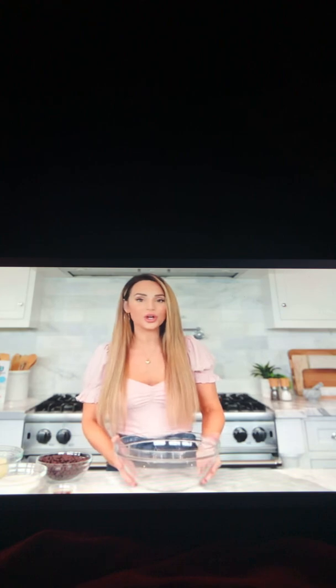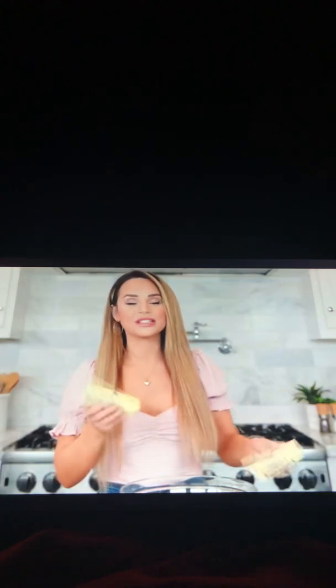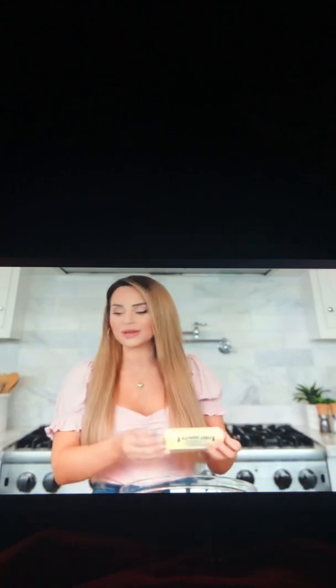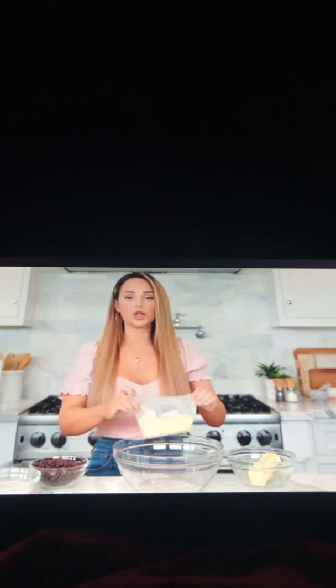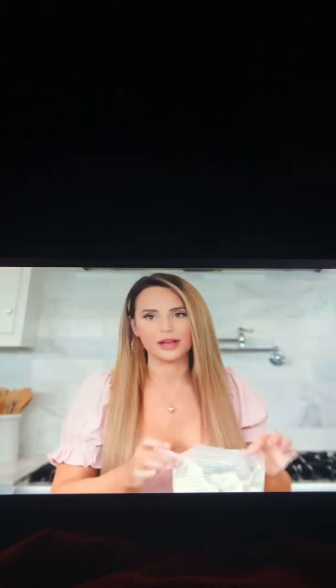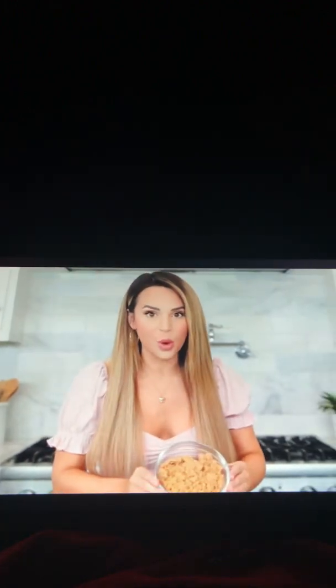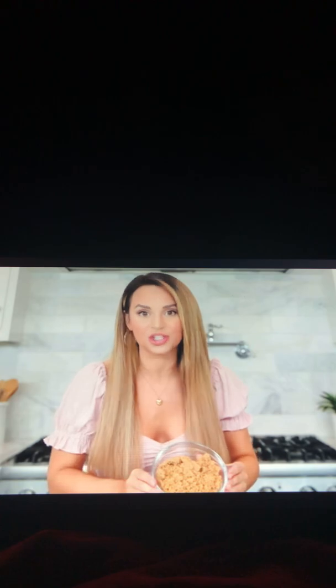Next, in a big mixing bowl, we're going to cream together our butter, sugars, and a little bit of vanilla extract. Pro tip, you want to make sure your butter is at room temperature. It makes a big difference. You want it really soft when you're creaming together your butter and sugars. We're putting in 2 sticks of butter, 16 tablespoons. Oh, worth it. Add granulated sugar, brown sugar, which is the most important ingredient when you're making chocolate chip cookies.